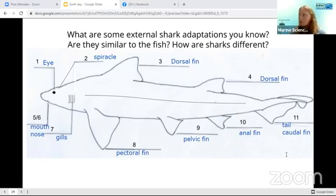And you'll find the majority of these on other types of fish as well. So as we pull our net in just a second, we'll see what kind of fish we have. But most of them have eyes and mouths and nose. Different number of gills, but they still have gills. And then these different fins we will find on each of those fish as well. We will not usually find a spiracle.